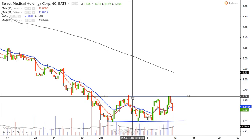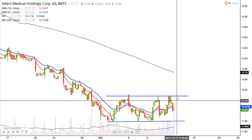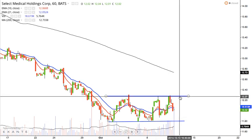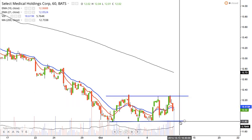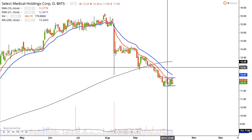As you can see, defined resistance, defined support. If you want to short below this, a break of the support around 1180, or a short at 1230 if it rallies back toward that, and then possibly cover at 1180 or wait for the actual bear flag to confirm and break down farther. That could make you a lot of money. So I'm watching that. This is SEM, Select Medical Holdings.